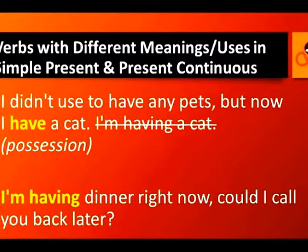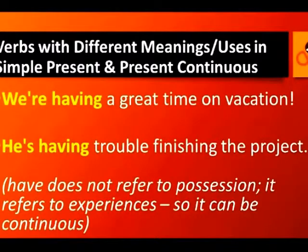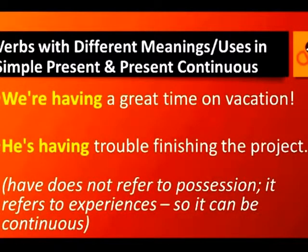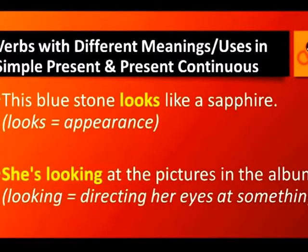But you can say, I'm having dinner right now. Could I call you back later? We're having a great time on vacation. He's having trouble finishing the project. In these cases, have does not refer to possessing a physical object, so we can use it in the continuous form. Here are a few other verbs that follow this pattern.